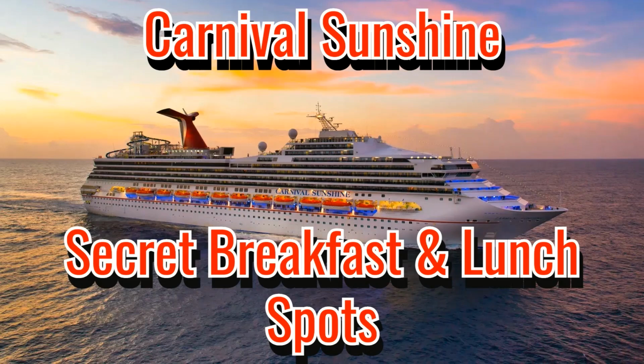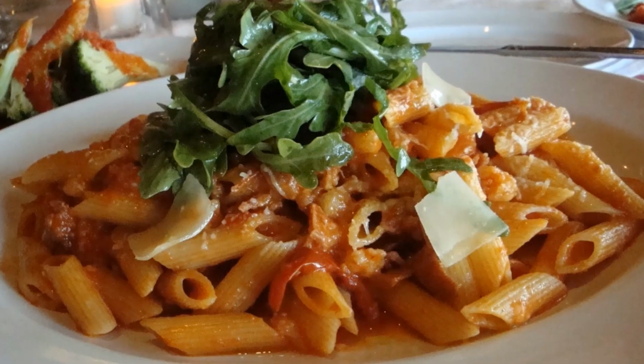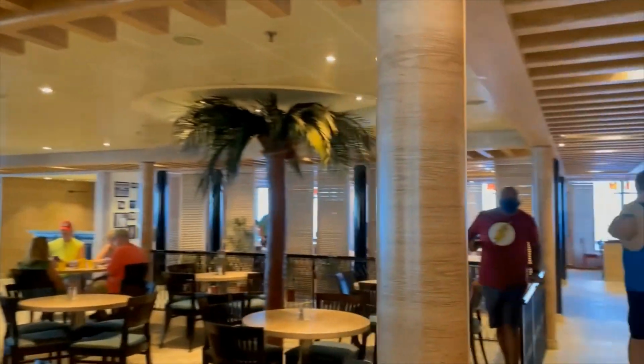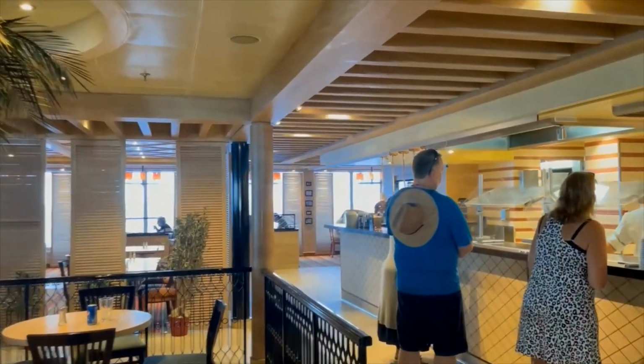Did you know that there are 3 secret breakfast and lunch spots on the Carnival Sunshine? You will find these spots on Deck 9 in the Havana Bar area. The first one is located in Cucina del Capitano. In the mornings you can have made to order eggs and omelets.